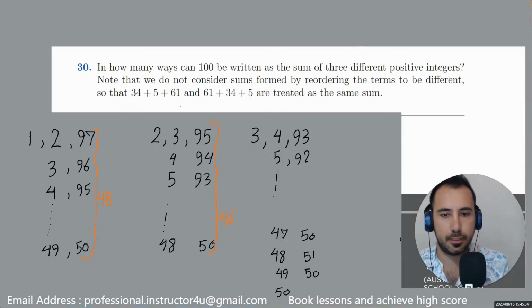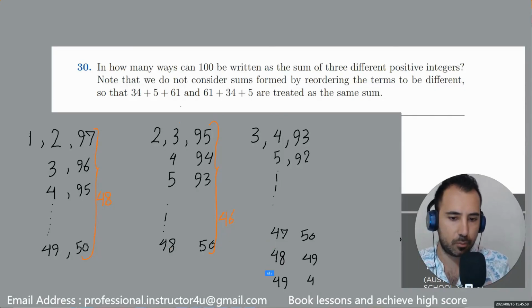No, I made a mistake here. This one will be more. This has to be Kelly. Well, wait a second. So this is correct. 347.50. So from here, this would become 48. This becomes 49. This one is getting less. I got confused. So this one will be more, 49. This one will be less, 48, which will be repeated.